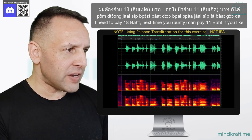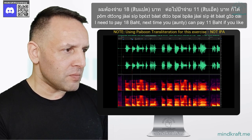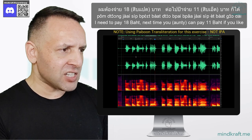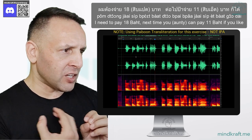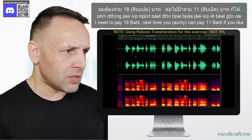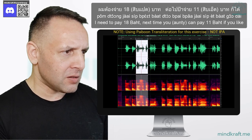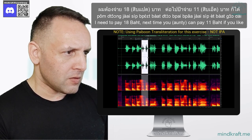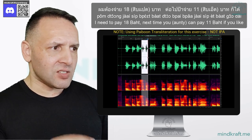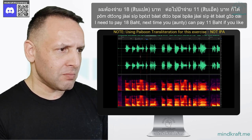Okay, so that was very good aspiration on the pom. You can hear that in there, pom. Okay, what I would say here, I can hear a glottalization on bad, where it should be long and the glottis closing at the end. It's a bit short. And you can say it sounds like sip bat. They're almost the same length. Sip bat should be sip bat. Short, long. But they're pretty much the same length here.